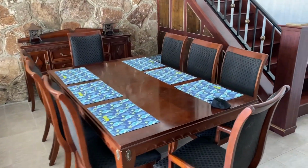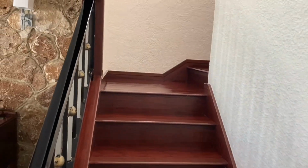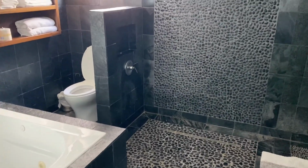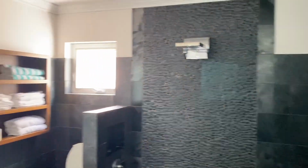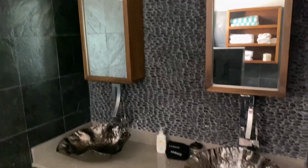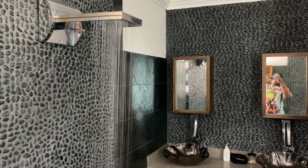And this is the dining room table that we did not eat at. But let's go ahead and head upstairs. First up is the master bathroom, which was beautiful. Has a nice big garden tub, and it also had the rain shower head, which you see there. Double sink, had the beautiful black towel and stone on the walls. As you can see, there's the shower head in action.